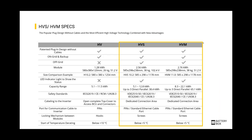In terms of how this compares with the old high voltage system, there's been a significant improvement in energy density, and quite importantly, especially here in the UK, where it can get a bit cold in winter, the derating now starts at 5 degrees, so it's very close to zero degrees that you will be able to work at full power, both for discharge and especially for charge.